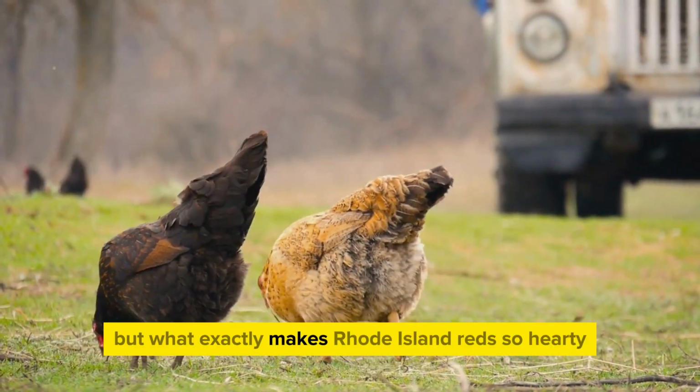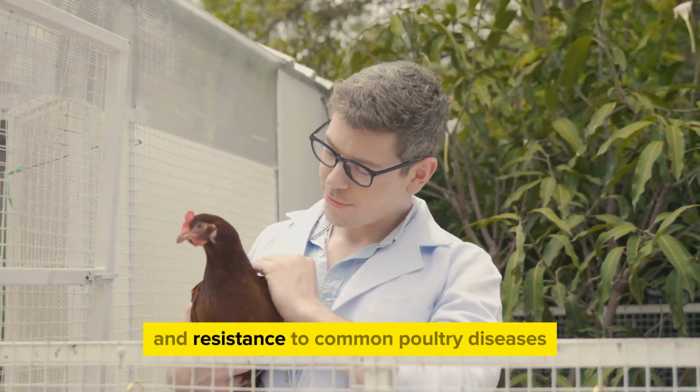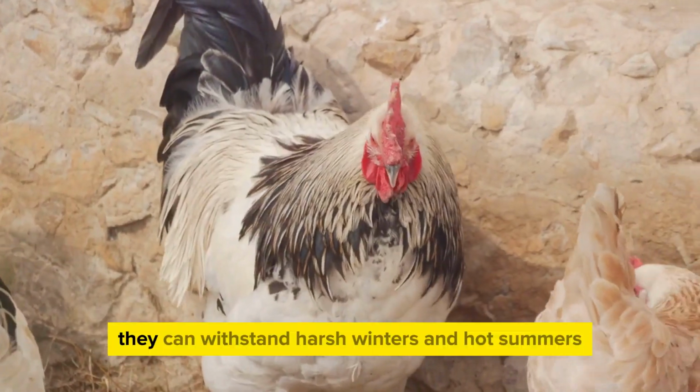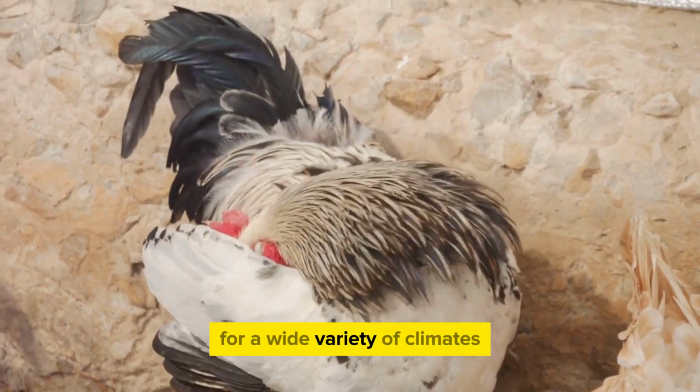But what exactly makes Rhode Island Reds so hardy? These chickens are known for their robust health and resistance to common poultry diseases. They're built to survive and thrive, and they certainly live up to this reputation. They can withstand harsh winters and hot summers, making them a great choice for a wide variety of climates.